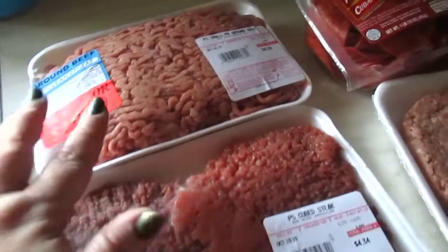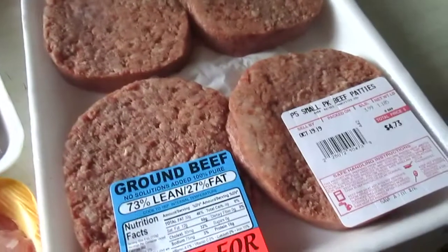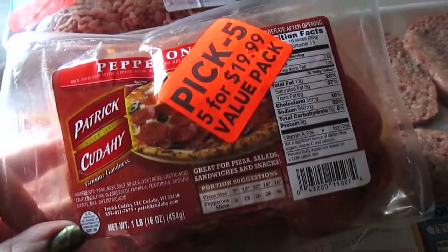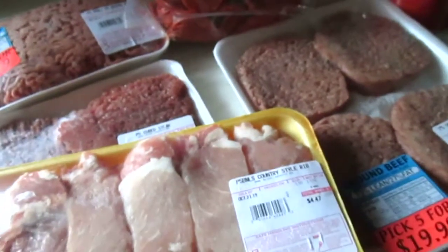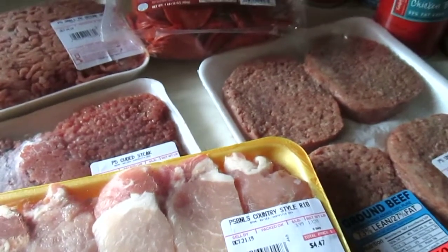So in this deal, I got a pound of ground beef. I got some cube steaks. I also got 4 pre-patty ground beef patties, and a pack of the boneless ribs, and then I got a pack of the pepperonis. See what I'm saying? You can mix and match throughout the entire store for your $20 for 5 packages, and I usually always get it in some kind of meat. That way you're technically getting a pack of meat for free, in a sense.